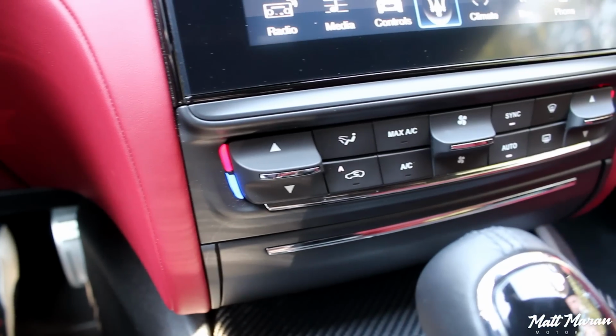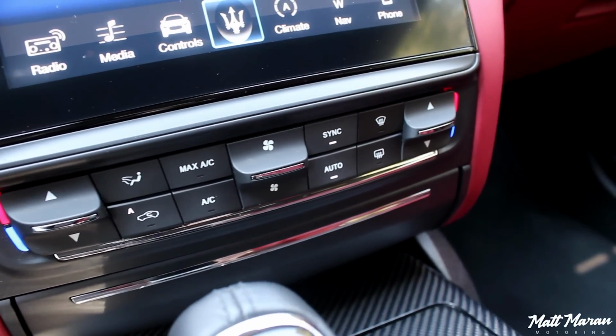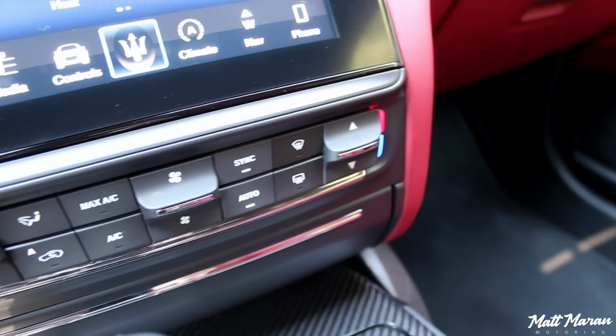And then you have this row of buttons here beneath it for your climate. And I wish they were metal or something that felt a little bit nicer, because they aren't the highest quality again. A little bit disappointing there.